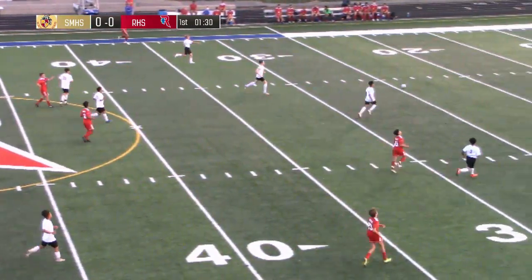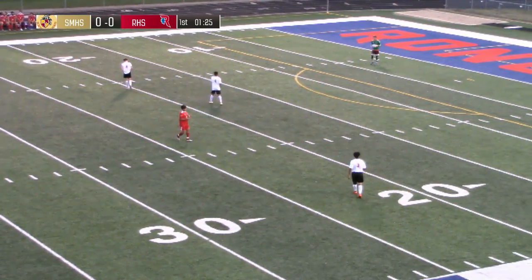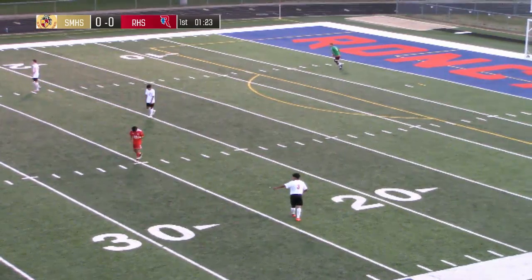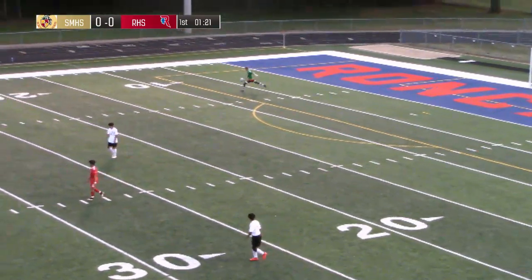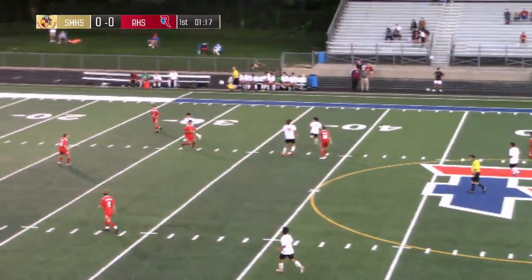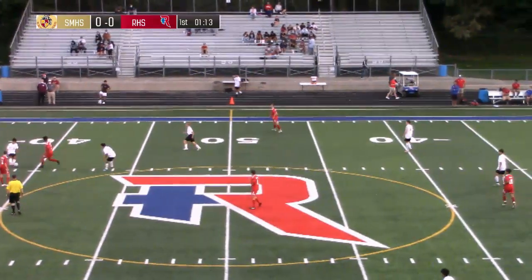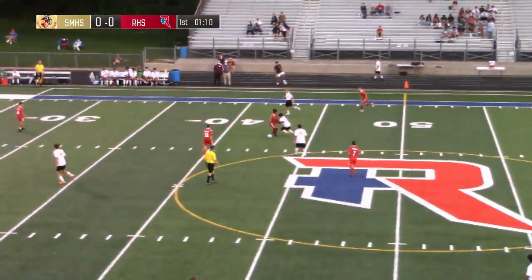Here's Mahoney. He's done a good job, I think, in this first half, controlling some possession in midfield for Roncalli. Agreed. I think we mentioned in our last broadcast that his dad, Sean, is on the coaching staff of the men's soccer team at UIndy. Yes. I'm sure you've seen him around the premises.